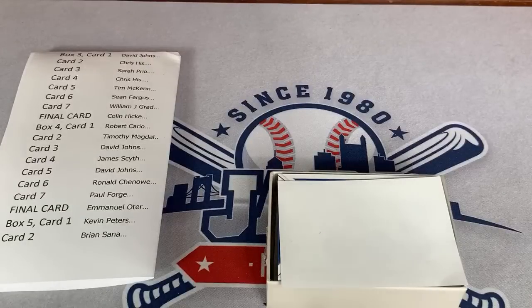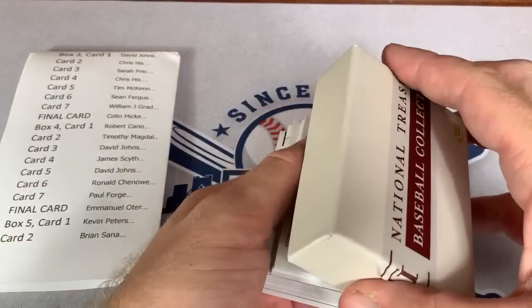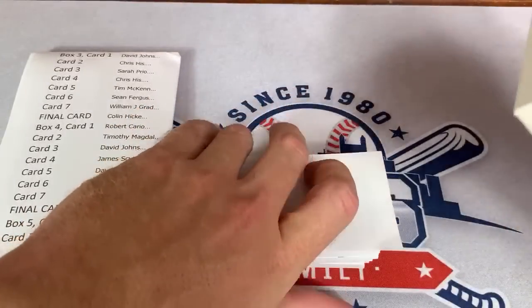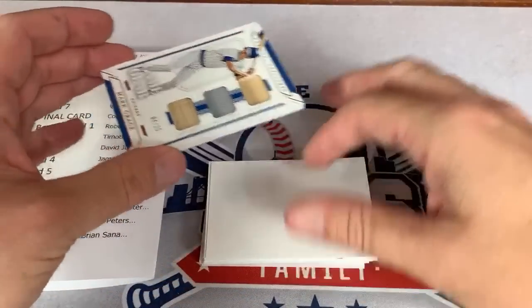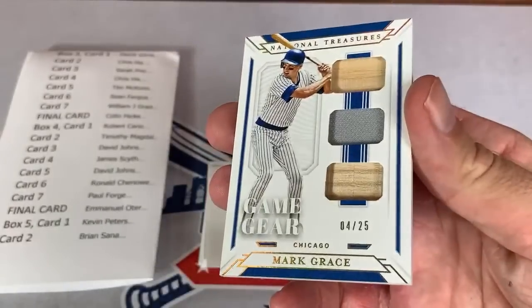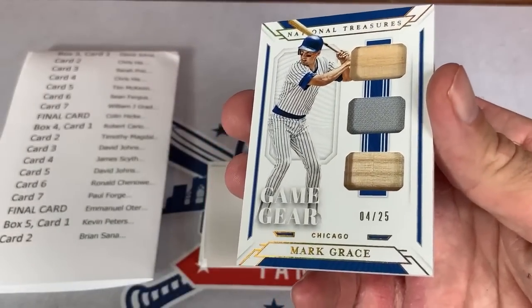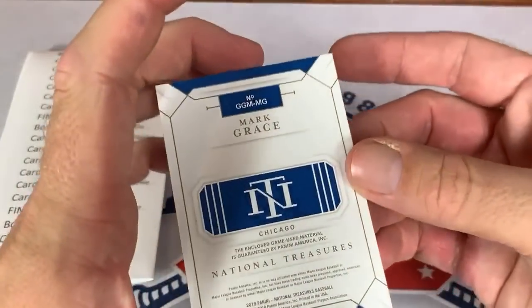Card number 2 is going to Mr. Timothy M, as you can see on the screen there. Timothy, good luck. Let's see who you get. There's not a lot of cards in this one, at least it doesn't seem like it. You've got yourself, I can see the name, you probably can also see the name. It's a Mark Grace out of 25. So if you like your Cubbies, you got 2 pieces of Grace's bat. And you have a jersey. It says Game Gear, so I'm thinking it's game used, which is always nice.